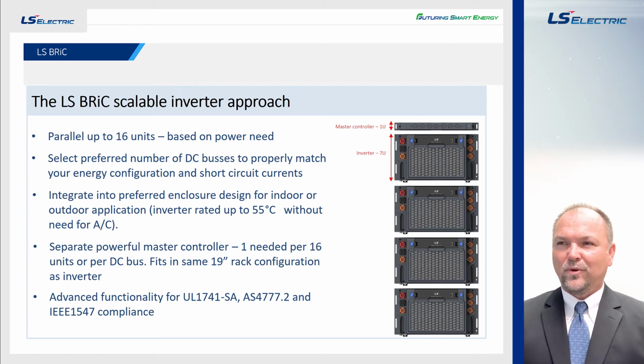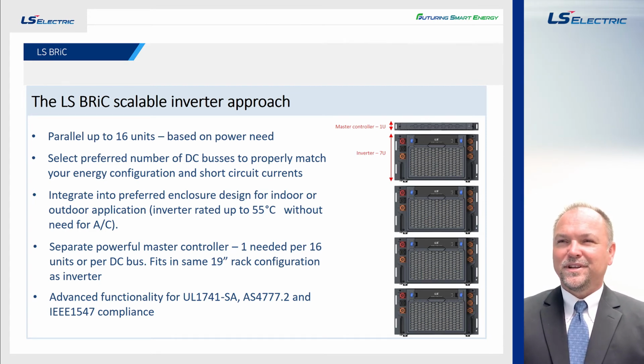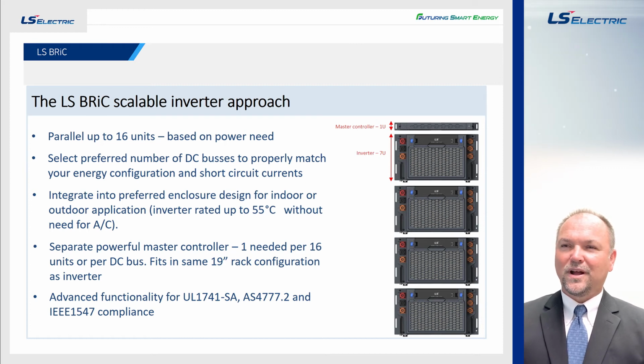So, how does this scalable inverter approach really work? Well, as I mentioned before, the LS-BRic can be paralleled up to 16 inverters. Based on your battery configuration and energy needs, you would then select the number of DC buses to properly match your energy configuration and your short circuit current requirements. You then can integrate into your preferred enclosure design, whether that's an indoor or outdoor application or in the same enclosure as the batteries. This gives you total flexibility in your design approach.